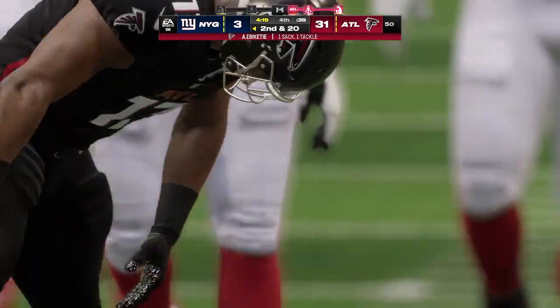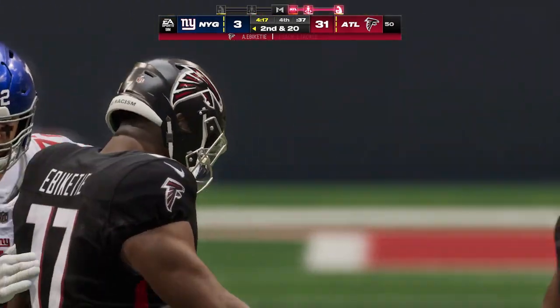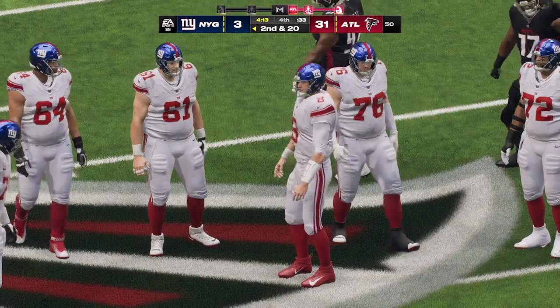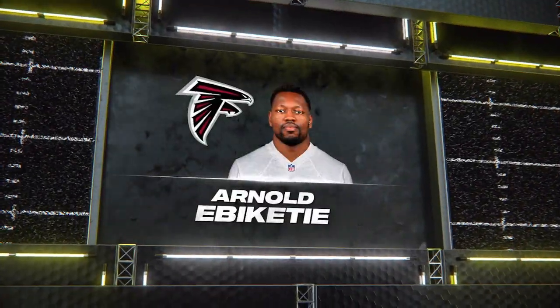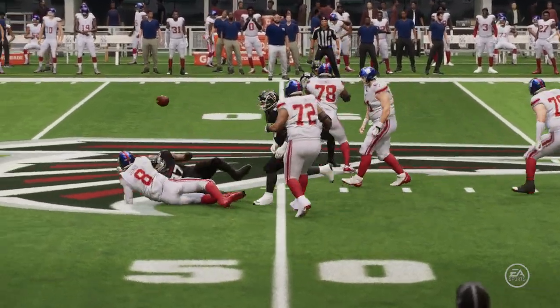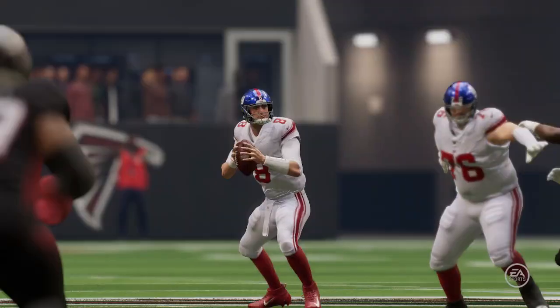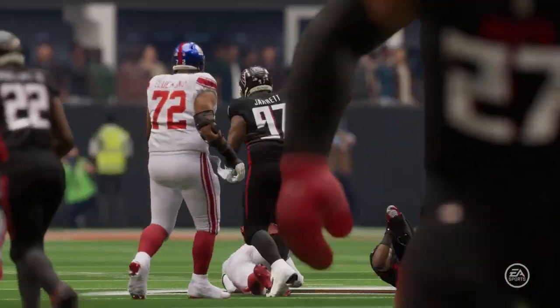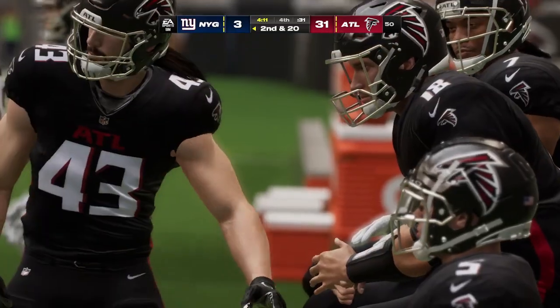And he's going to be sacked. They sack him back right at the midfield stripe. Arnold Ebiketie, the outside linebacker, coming up to drop him for a loss of a full 10 yards. Now that was a passer's nightmare. The front door totally shut down by the defense, so he kept going backwards, hoping to find another avenue of escape. It didn't exist.